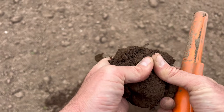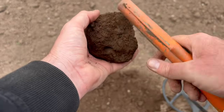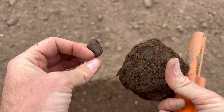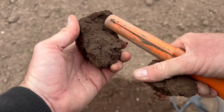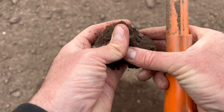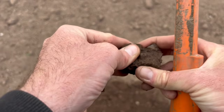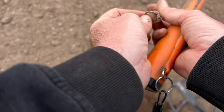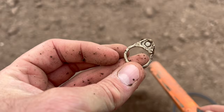If I can actually break it open. And the answer is, I can't. Is that it there? Nope, that's a stone. Here we go. Right. That is going to be a wee minium. Oh, even better. It's a ring pull. 1970s, 1980s, a classic.